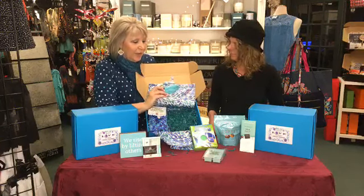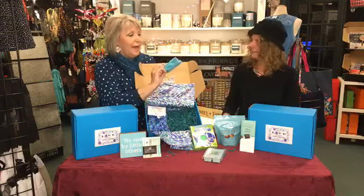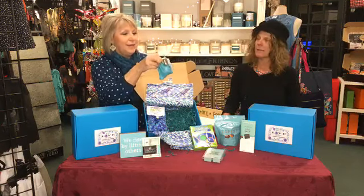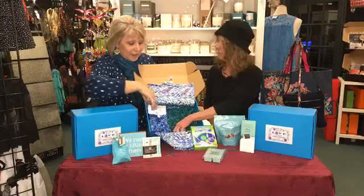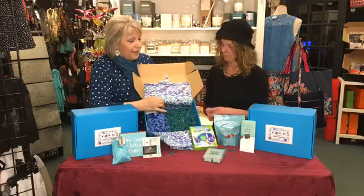Then we have our little eye mask, sleep mask. Again, just in that fun color. We'll hold off on this one. We'll hold off on that. Hide it.